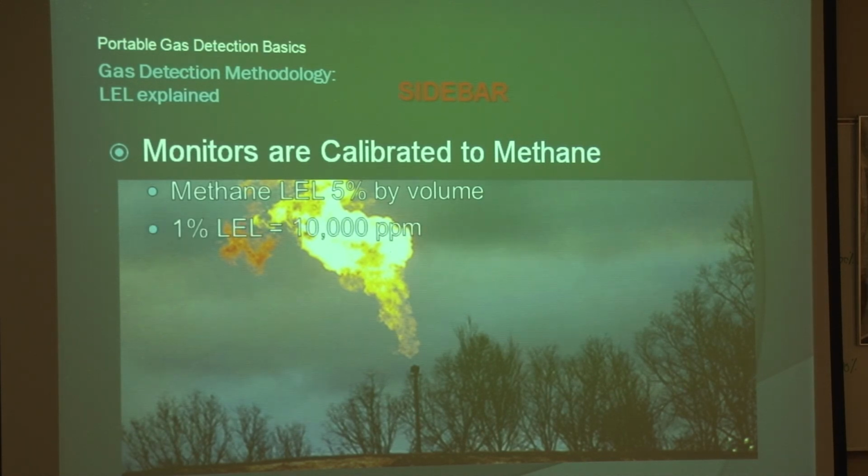We also have to know that 1% of LEL that we find in our NIOSH guide equals 10,000 parts per million. So 1% of the LEL in our NIOSH guide is 10,000 parts per million. That doesn't mean if our monitor is reading 10%, we multiply that by 10,000. That's a totally different percentage.